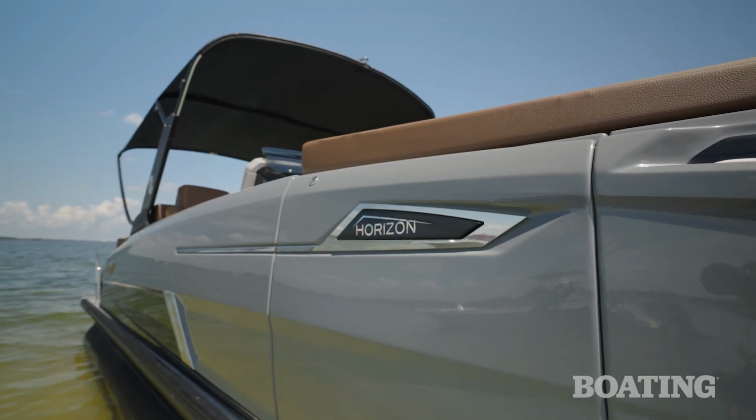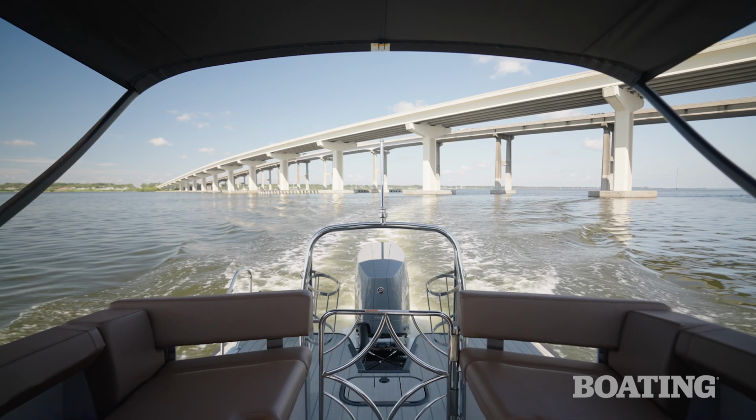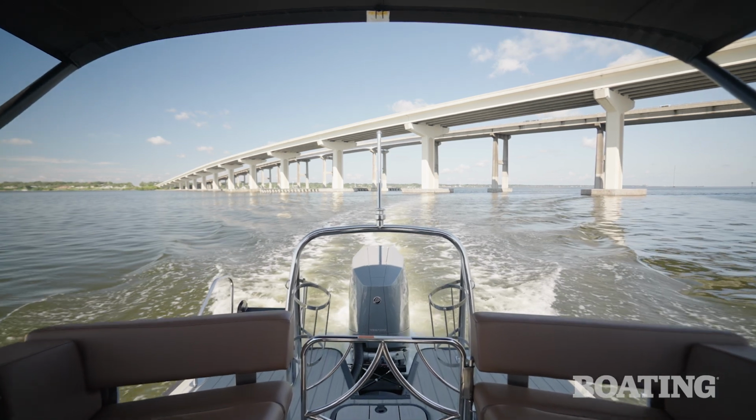You know, buying a boat is equal parts passion and practicality. Add in the luxury touches, and you have a really complete thought.